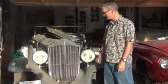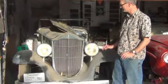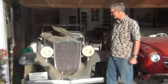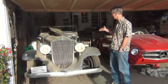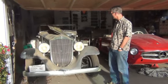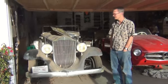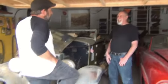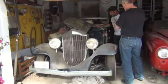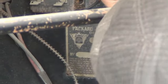Here we have the '32 Light 8. It's got the special scooped or curved grille, which is a pretty nice design feature, just a lovely thing. This one is nice. It's got the original data plate, and it looks like a good, solid, real, original car. The Light 8 was only one year. One year. The one thing that's really cool on this too is this was always an LA car. Delivered October 18th, 1932.